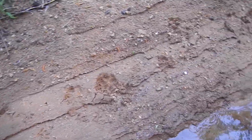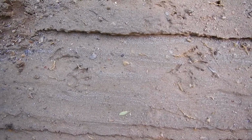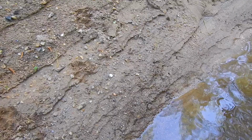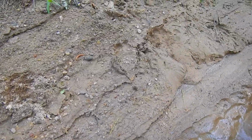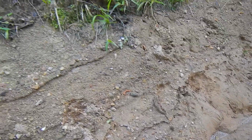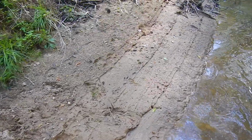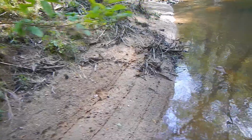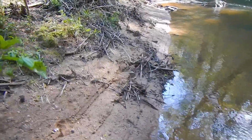See a lot of tracks along the shoreline here. Raccoons and probably a dog, although it could easily be a coyote. I'm no expert when it comes to that. What I don't see are people prints. Very little, if any. Could it be that I'm one of the first people this year to fish here? Seems unlikely. On the other hand, the fishing hasn't been all that great yet, so maybe they know something I don't.